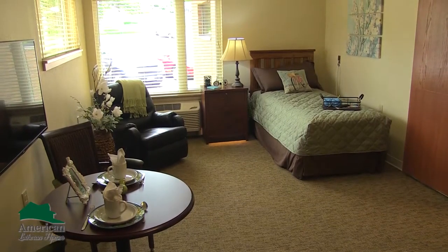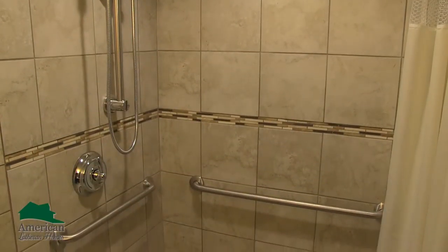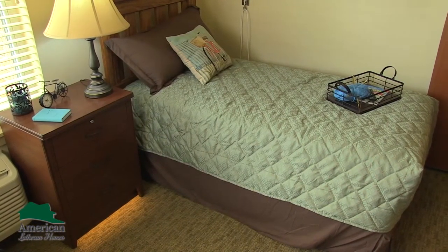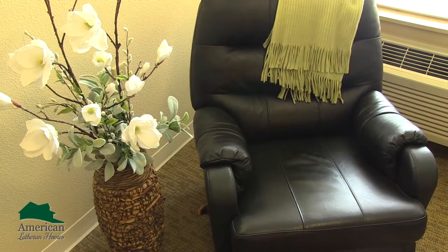Each room was provided with a 42-inch TV. You have a European shower in the bathrooms. Bathrooms are designed with a sliding door, which saves a lot of space in the room. Each room has a bedside stand with a lamp. Each room also has a refrigerator, freezer. So it has a lot of nice initial features.